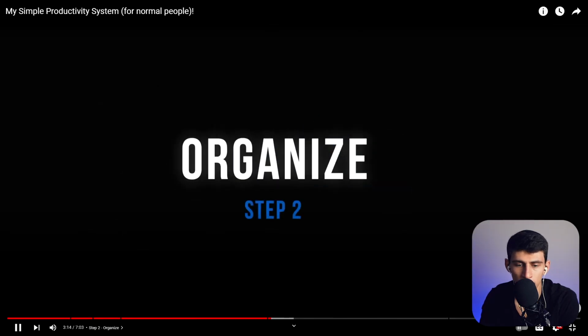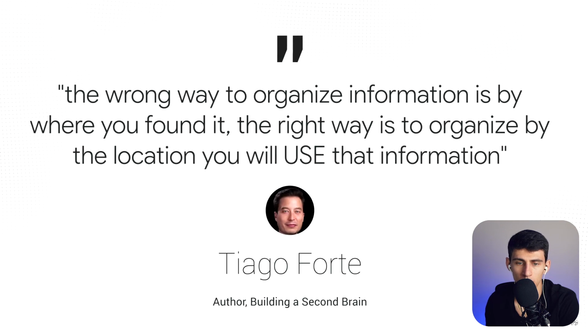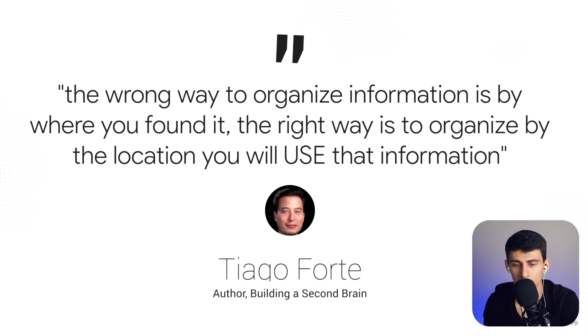Which brings us to step 2, organize. The biggest pro tip here is from Tiago Forte. The wrong way to organize information is by where you found it. The right way is to organize by the location you will use that information.